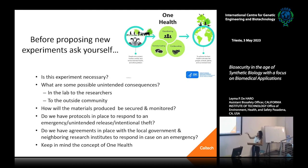So also, One Health is, I had a mentor who used to say, animals and pathogens can't read. So they don't know that they're not supposed to behave a certain way. And also they don't care about borders. So don't think, oh, it's in this country but it's not in my country, so I don't have to worry about it. They can move back and forth.